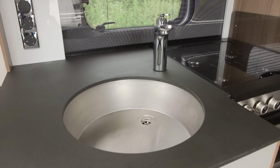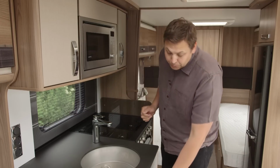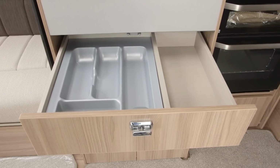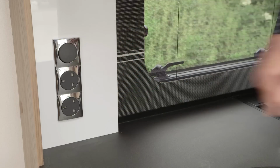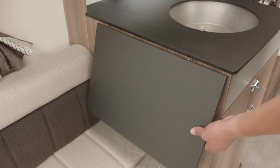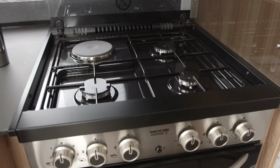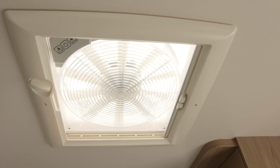These black worktops are much more practical than the white of the Elegance, and because this unit's much deeper, you get a proper domestic style drawer beneath. I also really like these illuminated splashbacks, the underslung sink and the proper worktop flap. This isn't a massive kitchen, but it is well equipped, with a separate oven and grill, dual fuel hob, a microwave and an Omnivent above.